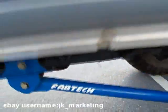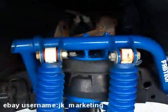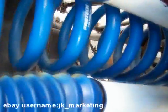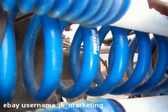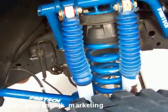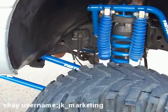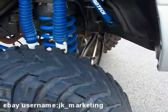These Fabtech lifts are not cheap. You got your monster dual shock assembly right here. You got your Fabtech coil spring. That's a Fabtech FTS 3400-3P. The 3P stands for passenger side. The other side is going to be a 3D for your driver's side. It's got a Volant air intake, which you'll see in the pictures as well.